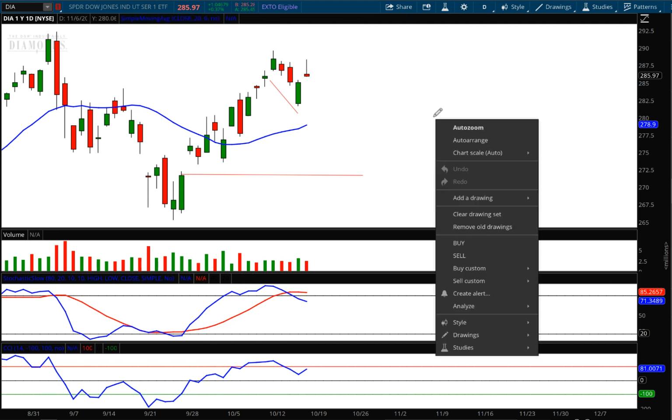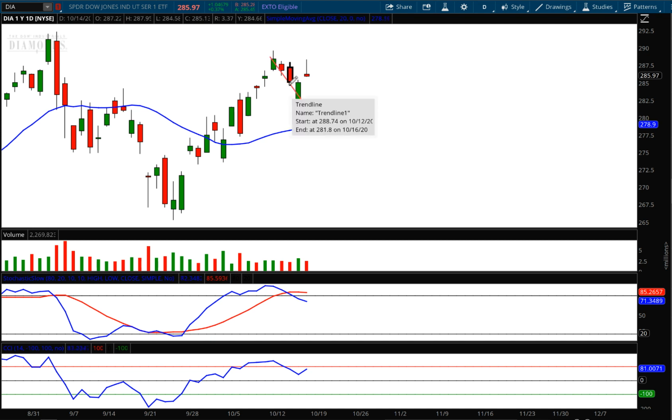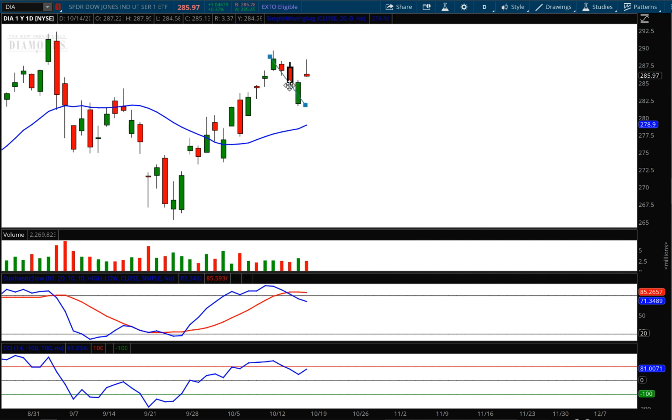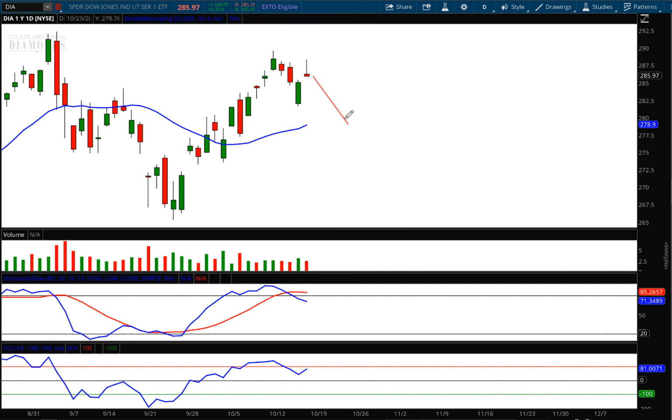As I delete these lines right here, I'll clear the whole drawing set. I'm going to draw my lines for next week and what I think could happen. Watch, I'm going to take this line right here and mark that as my speed line. I'm going to duplicate the drawing, and all I'm going to do is move it on over just like that. There's my forecast for you. Same angle, same end of line target, and I think that target right there, for those of you that need that number, is 279 by the end of next week.